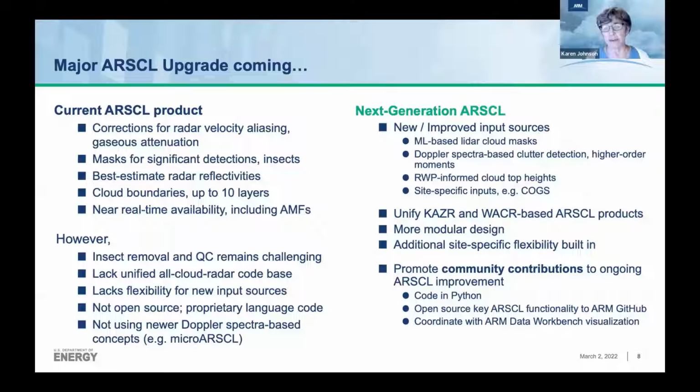As I mentioned, we'll unify the ARSCO, the KASER and WACKER cloud code bases to just have a single vertically pointing cloud radar product in the new ARSCO. It'll be a more modular design and have additional site flexibility built in.